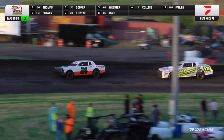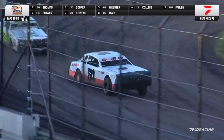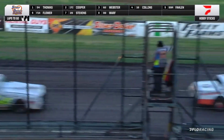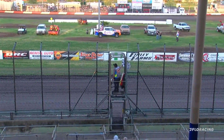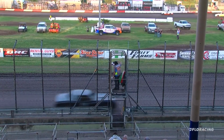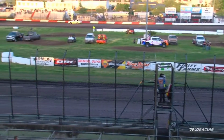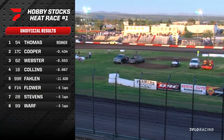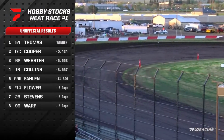Well, final turns. Cooper looks like he's content to sit there in second. Kevin Thomas with the win. Great job by Kevin. Followed by Brian Cooper. Here comes Dan Webster. Shannon Collins doing a great job working his way up to 4th. And then the 99, Roger Fallon, rounds out your top 5. Heat race number 1 is complete. Up next, heat 2.